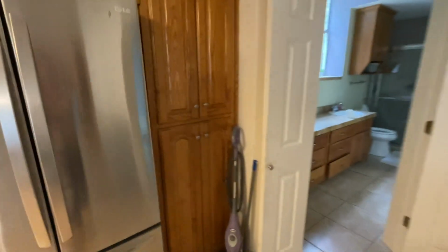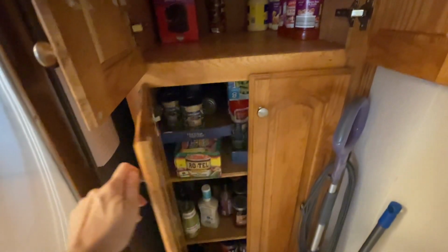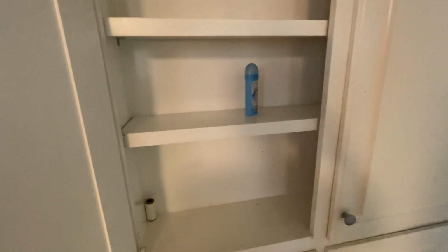And then I have some of our excess foods out here. We've been trying to totally eat through it. This is just kind of our overflow of extra foods. There's a lot more canned goods in here, as you can see. And then this is like a really odd little shelf. It's not really that deep for anything.